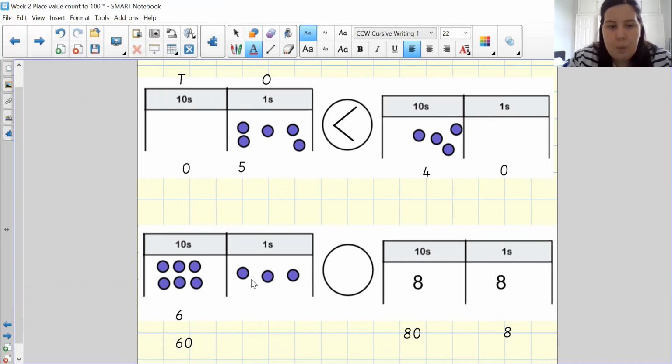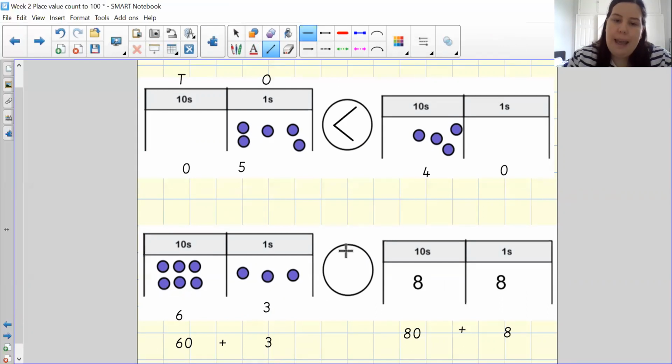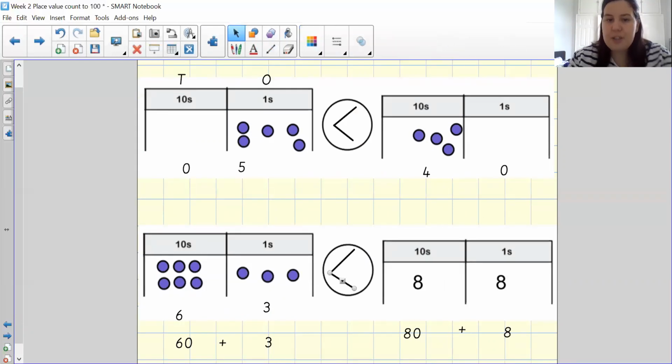How many ones? 1, 2, 3. I have 3 ones. So if I add them together, I have 63. So which one is bigger? 63 or 88? Which one has the most tens? Well done, 88. So all I need to do is make sure that my big mouth is pointing to the big number.